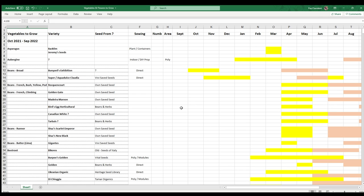Yeah, so there we are. It would be interesting to know if you do anything similar, or whether you just use a notebook, or whether you don't use anything at all, and maybe you just go buy a seed packet and do planning. But there we are. This is how I try and organize what we are sowing and growing.